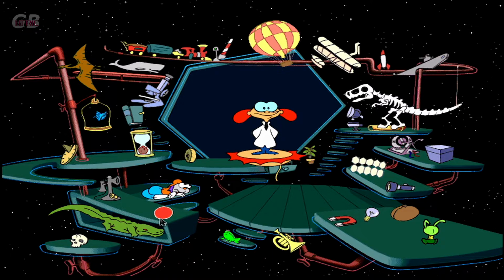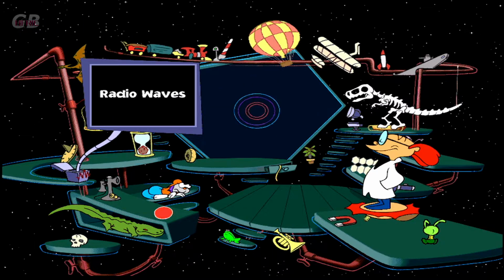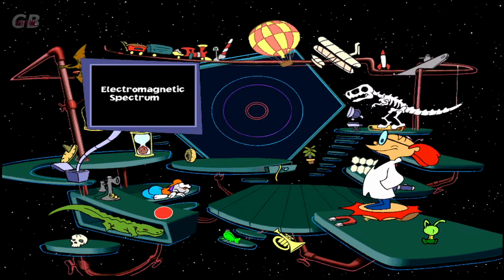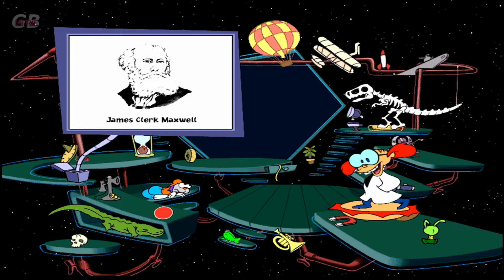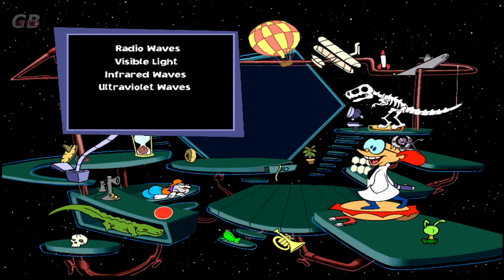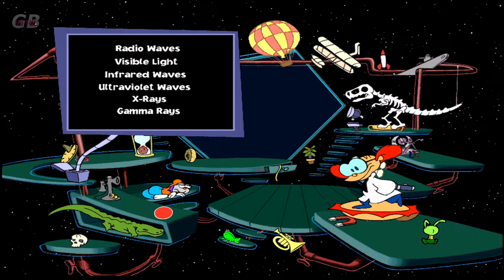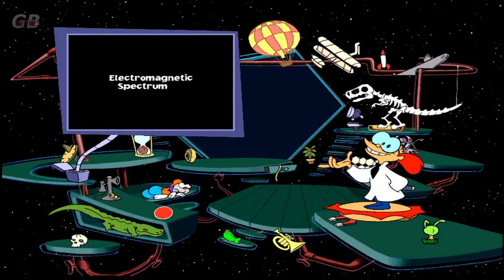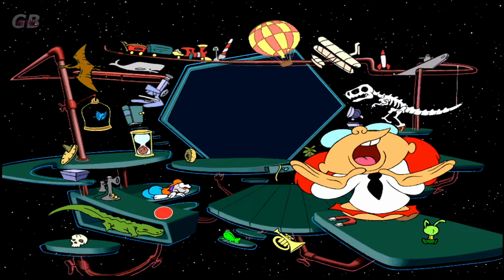Radio waves are only one part of the electromagnetic spectrum. This was first understood by James Clerk Maxwell in 1860. That's right, Cube. There were radio waves, visible light, infrared waves, ultraviolet waves, X-rays, gamma waves. All of these rays combined to make the electromagnetic spectrum. The problem was, when the radio waves were first discovered, there were no radio stations to broadcast.